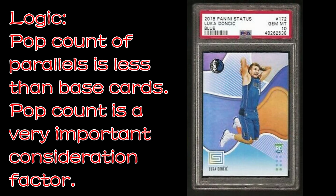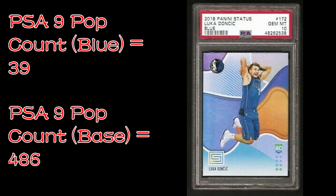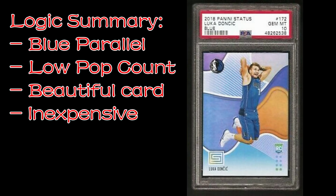With this Status Blue Parallel card I'm showing here, the pop count of PSA 10s as of the making of this video is 134, whereas the base version of the Status is 932. And only 39 PSA 9s of the blue exist, whereas there's 486 of the base card's PSA 9. So not bad at all.